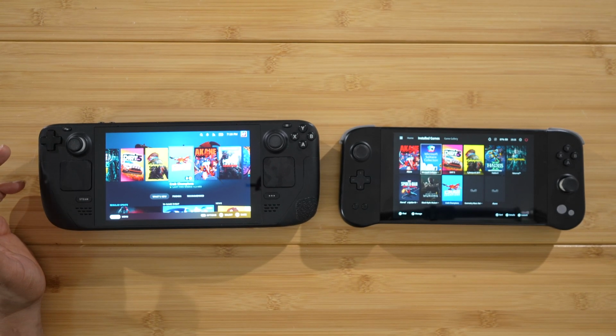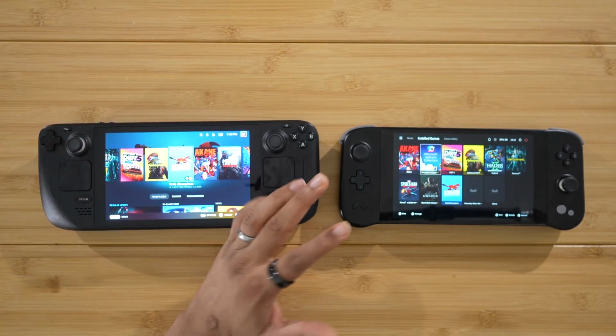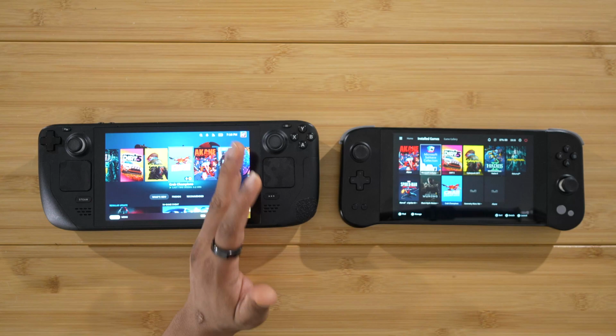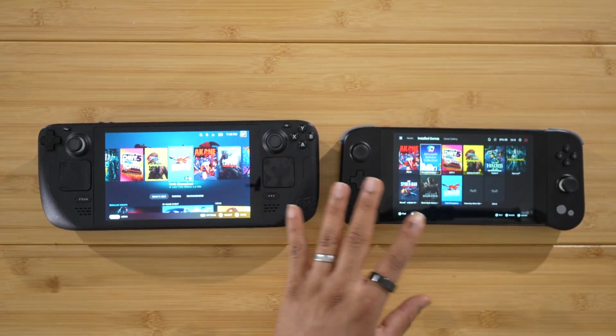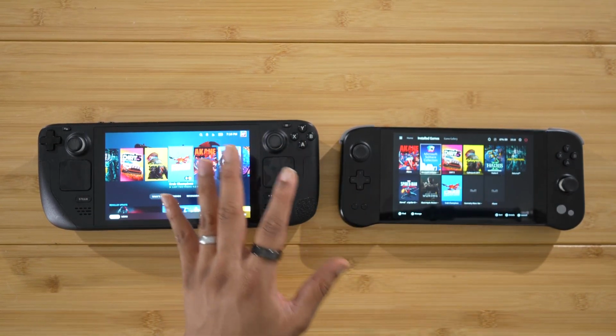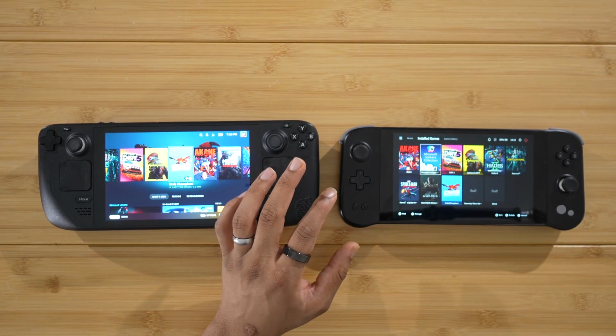But let's talk about it. Let's get into it. I'm going to run just a few benchmarks to give you a sense of the performance difference, and after that I'm going to tell you which one I think is for which person, because I do think there is a reason to get one of these over the other. I don't think it's just that you should get this or you should get that. I think there is a certain person that each of those is good for. We're going to talk about that at the end of the video. Let's get into the performance now.